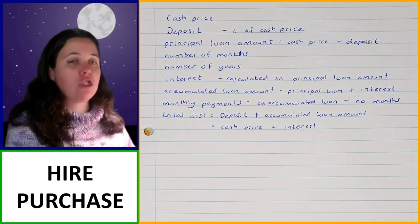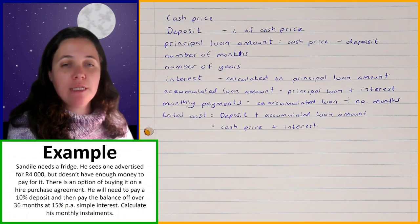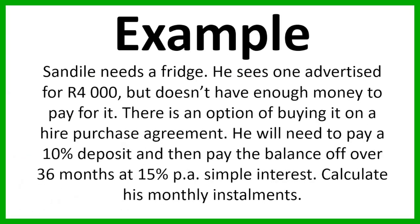Now let's have a look at an example where we're actually going to do all of this. So in this example, Sandile needs a fridge. He sees one advertised for 4,000 Rand but doesn't have enough money to pay for it. There is an option of buying it on a hire purchase agreement. He will need to pay a 10% deposit and then pay the balance off over 36 months at 15% per annum simple interest. Calculate his monthly installments.